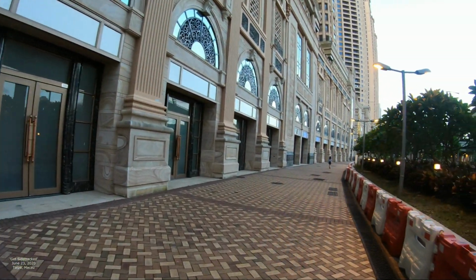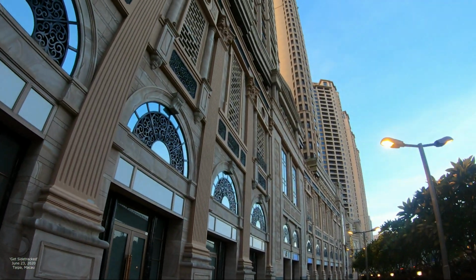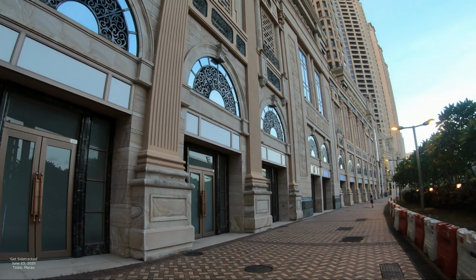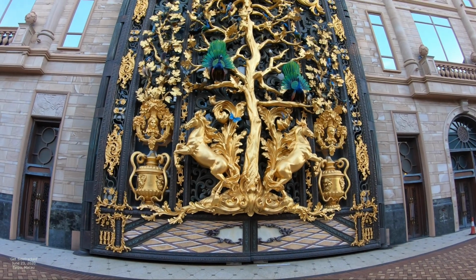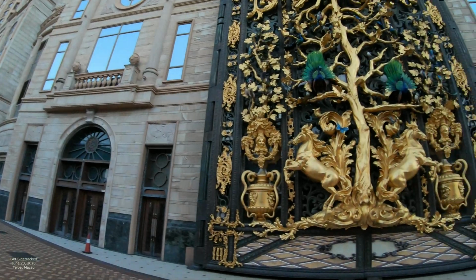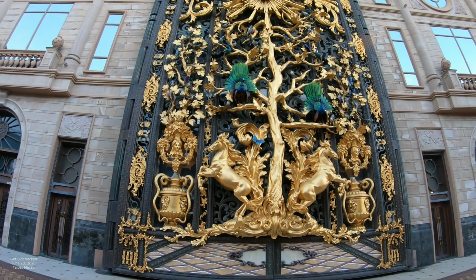Anyways, we're gonna go up to that door, so I'll film more. I'm gonna turn it off until I get to the door. The door is pretty incredible actually. Okay, so we're gonna film this door. We basically just walked straight down this way. There's this kind of giant one, and there's this giant amazing door.